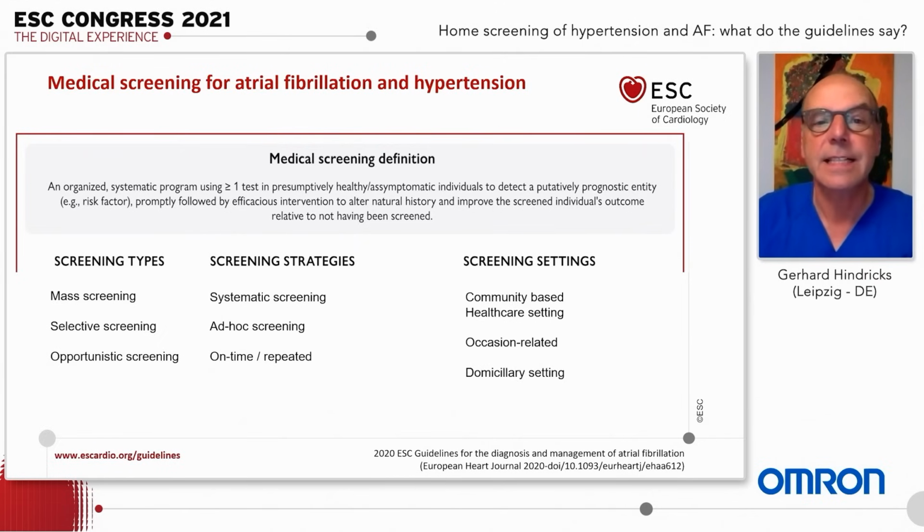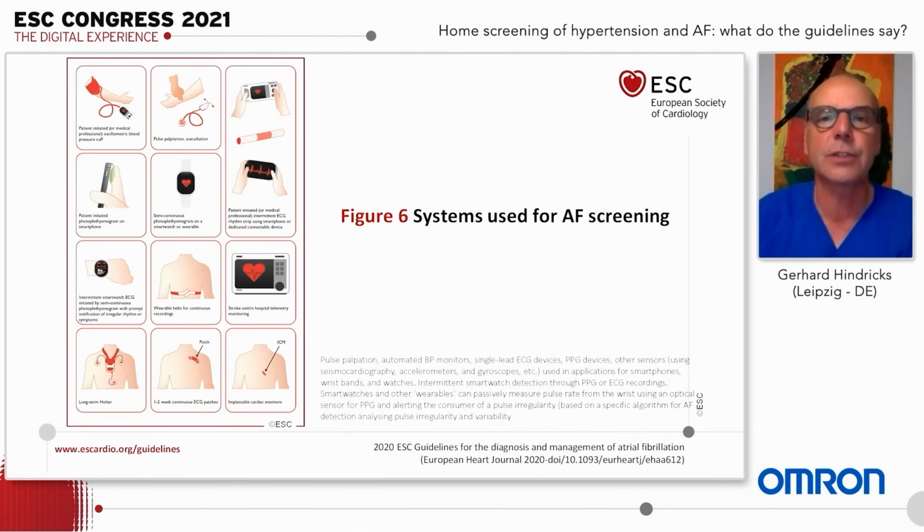There are several screening types, screening strategies, and screening settings that can be used in order to professionally introduce a screening program, which can be community-based, it can be occasion-based, and it can also be a domiciliary setting with home measurement of the biological marker. Case finding or surveillance is not screening. That is important to realize and to know.